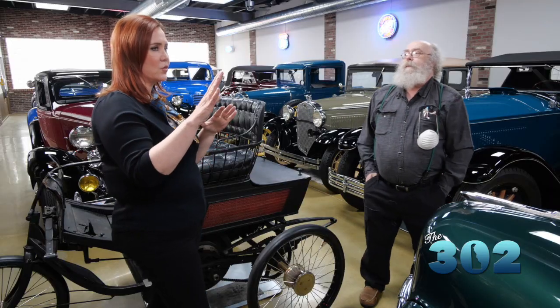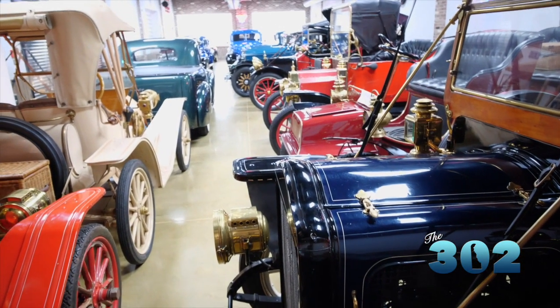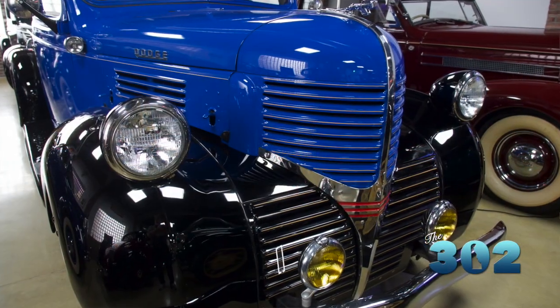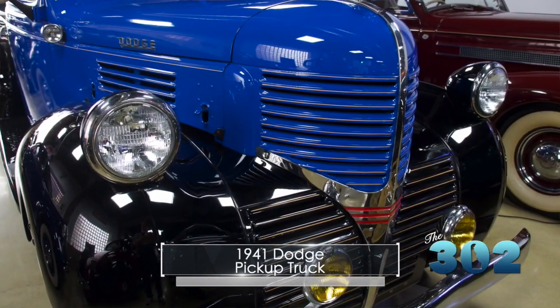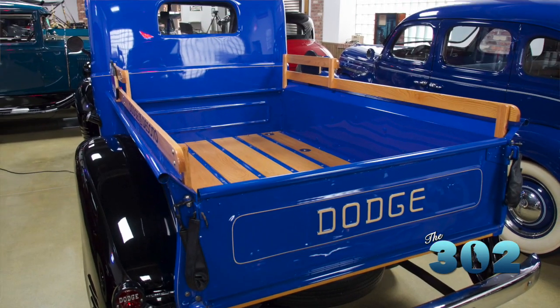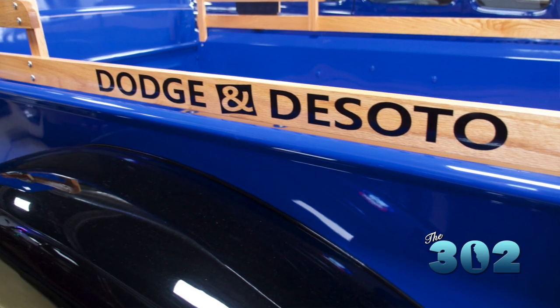Well, it's really cool as you walk down the line of this garage and you see the Ford Model Ts, the Buicks, the Dodge Ram truck. That is amazing because I was surprised. I didn't think Dodge made trucks back in the day. That's about all they were known for back in the day. They were known more for the trucks than they were for their cars, I think.